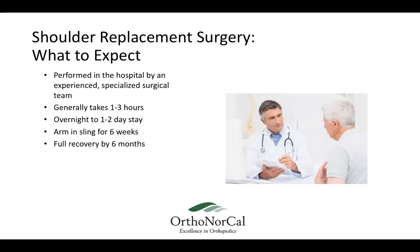So a reverse shoulder replacement is generally performed in a hospital. It takes about 1 to 3 hours to do this, and typically people are in the hospital either overnight or for a 1 to 2 day stay. Your arm's in a sling for about 6 weeks, and full recovery is estimated by about 6 months.